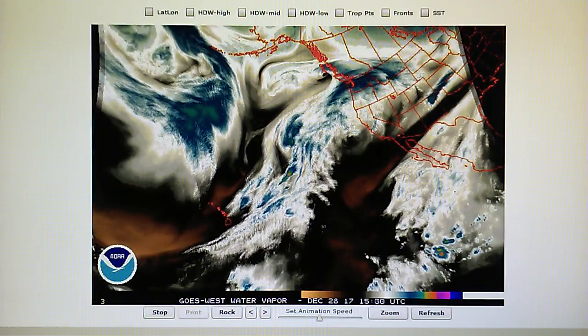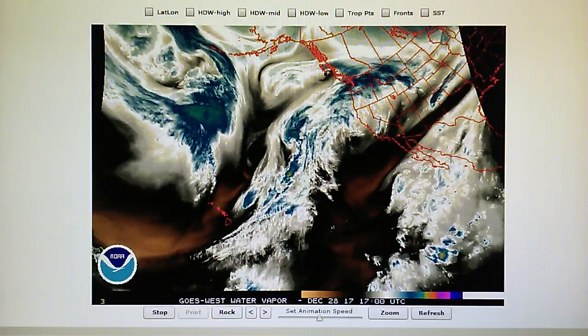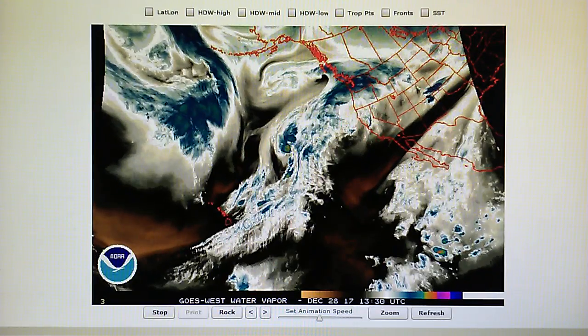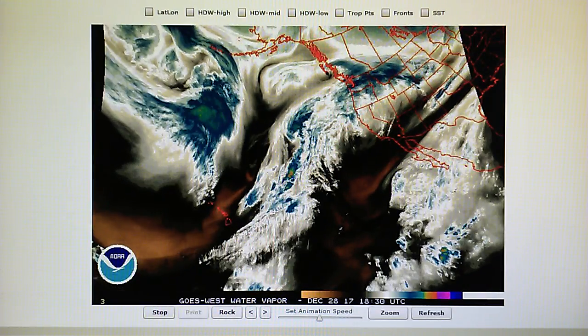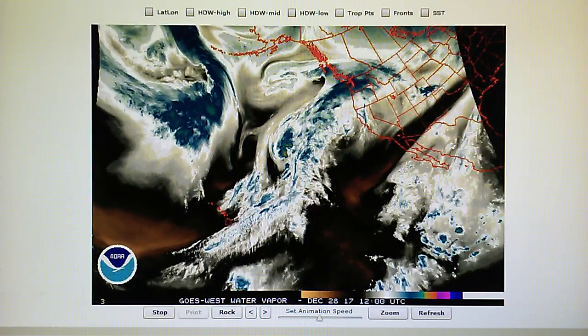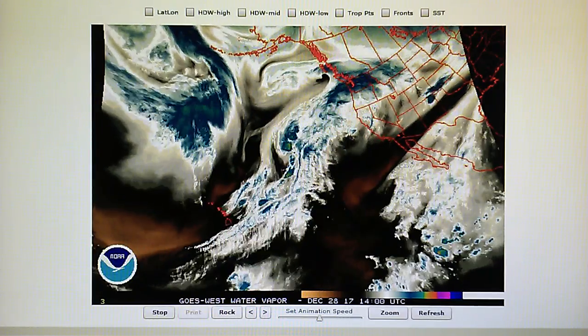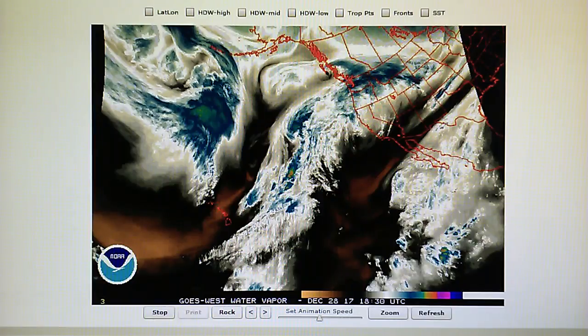Today in the foothills, currently we have a temperature of 73 degrees. The relative humidity is down at 17%. The dew point is 26 degrees, and the barometer is at 30.10 inches. And right now that's at 11:20 a.m.